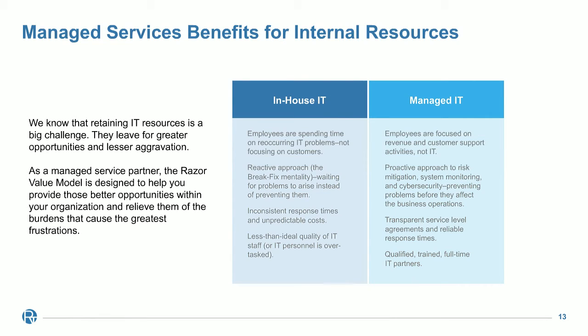But by partnering with a managed service provider like Razer, we have a value model that's designed really to help customers with those opportunities and make those employees feel less of the burden and the frustrations that they have. Sometimes with in-house IT, employees are spending a lot of time on reoccurring issues, and they're not focusing on the core element of the issues. They're just trying to band-aid problems in some cases.